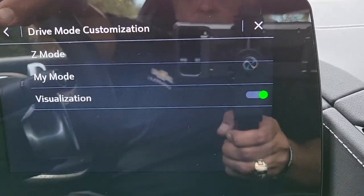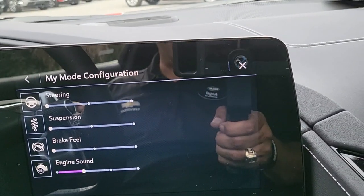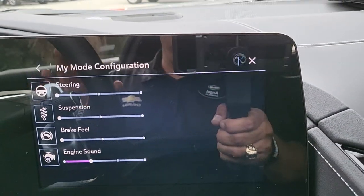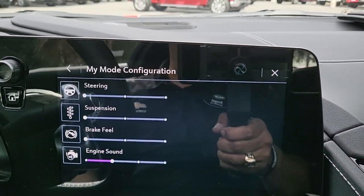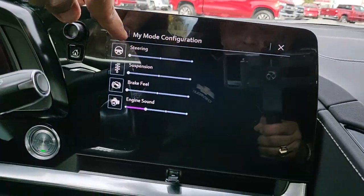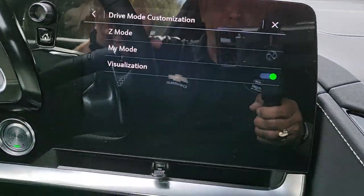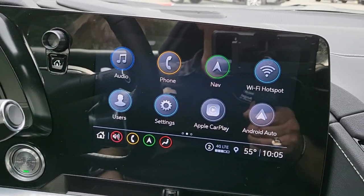But we also have another one you can adjust, which is your Mind mode. And Mind mode is something you use more to relax. If you're in Mind mode, you just don't want to make too much noise, etc. So you can adjust everything to the lower setting. And your steering wheel has a softer feel than it is in sport mode. Your best friend in here, though, is your home button. You hit the home button to go to the main menu.